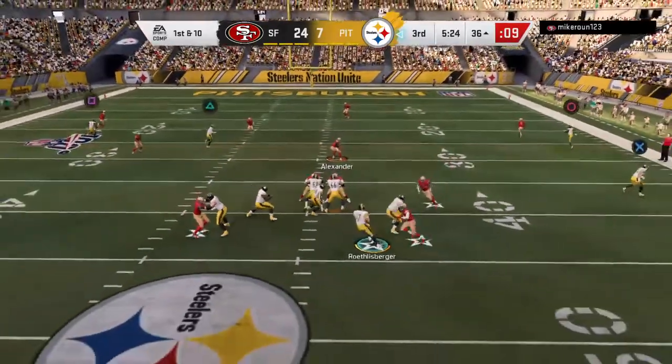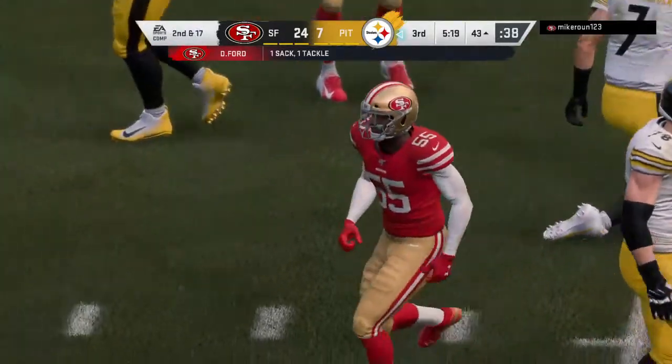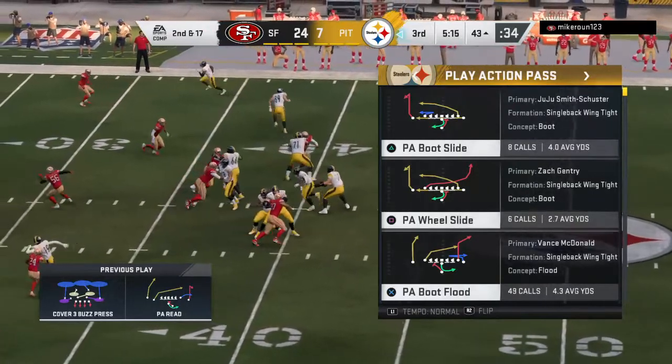Play fake to Connor. Now Roethlisberger. Nowhere to escape, and he goes down. D. Ford just would not be denied. That's a loss of 7.